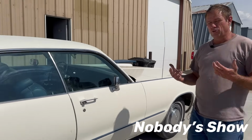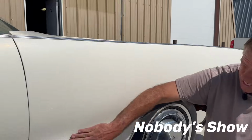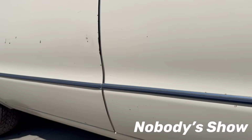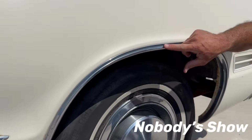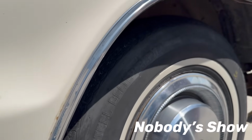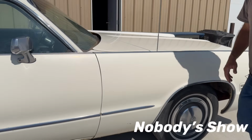The side moldings, the wheel opening moldings, specific detail in all of them. We look at the side molding right here. This has a blue insert in the stainless. We look at the wheel opening molding. It is a ribbed wheel opening molding. The insert on the wheel opening molding is also blue. Just an insane amount of crazy detail on these cars.